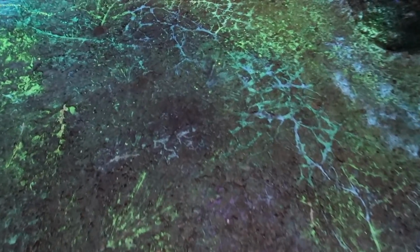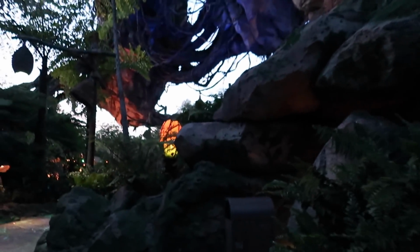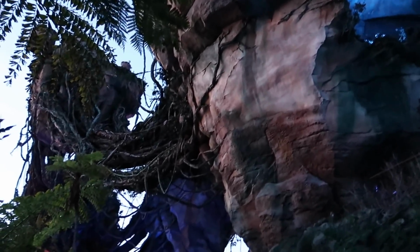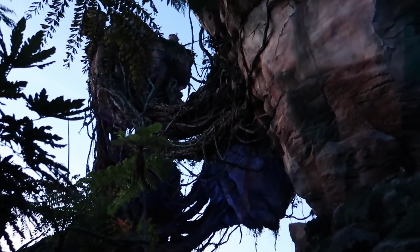Just a brief moment after exiting the ride, all the bioluminescence all over the land lit up. The floor is glowing, the trees are glowing, we are glowing. Super cool. It's been a really long time since I've seen the floating mountains lit up in the evening. They take on a whole new life.